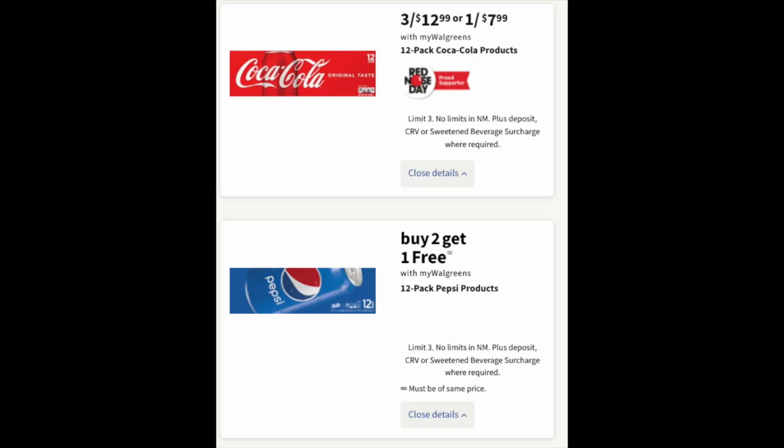Okay, and then the Coke is 3 for $12.99. It's a 12-pack, and then the 12-pack of the Pepsi is buy two, get one free. I know there was some sort of goofy coupon, like a $3 off 2 or something like that. You might want to check with your digital coupons, scan the barcode, see if you can save a little bit more on these soft drinks.